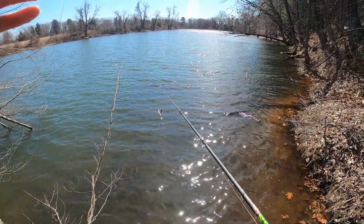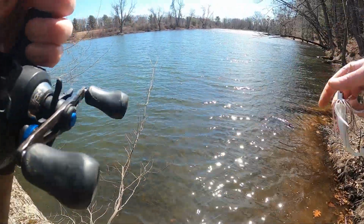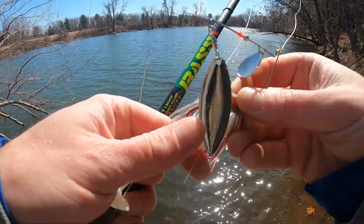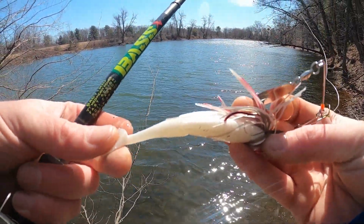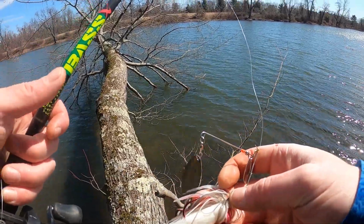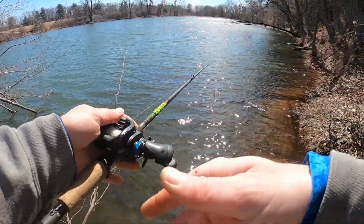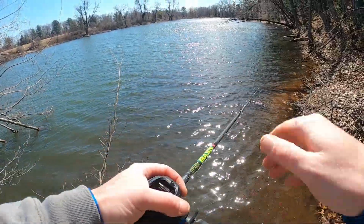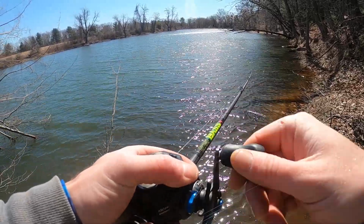But at least the water is warm enough this time I'm here that my paddle tail is actually working underneath the water like it should be. When water temps get too cold, the soft plastics like to stiffen up and they just don't work. And that's what was happening last time I was here. The water temps were just so cold that my paddle tail wasn't even kicking in the back. But at least today it's kicking back there. So I know the water temps are probably low 40s if I'm lucky.